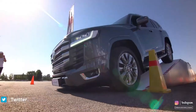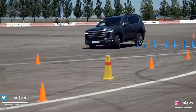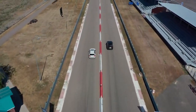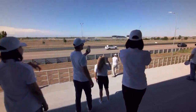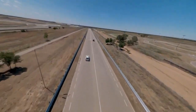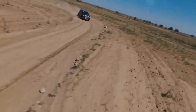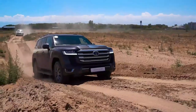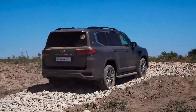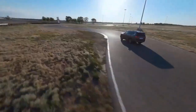With the latest model of the Land Cruiser, Toyota is offering two engine options. There's a newly developed 3.5-litre V6 twin-turbo petrol engine producing 415 PS and 650 Nm. Then we have the 3.3-litre V6 twin-turbo diesel motor pumping out 309 PS and 700 Nm. Both engines have a common gearbox, a 10-speed automatic transmission called Direct Shift 1080. These engine options offer thrilling performance in both on and off-road conditions.